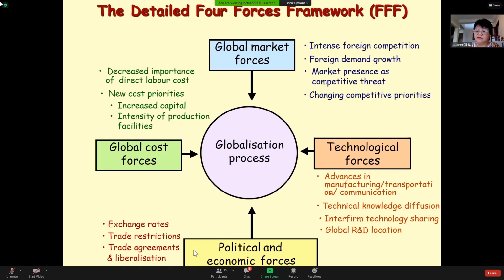Political and economic forces include the exchange rate, how it influences pricing across countries, the trade restrictions from country to country, and trade agreements and liberalization. And the last force is the global cost forces. The impact of global cost forces includes decreased import and direct labor costs. That's why nowadays we have a lot of FDI invested in our country, because our labor cost is more competitive than other countries. Political and economic forces also impact that decision making. However, a new cost priority is the increased capital intensity of production facilities.